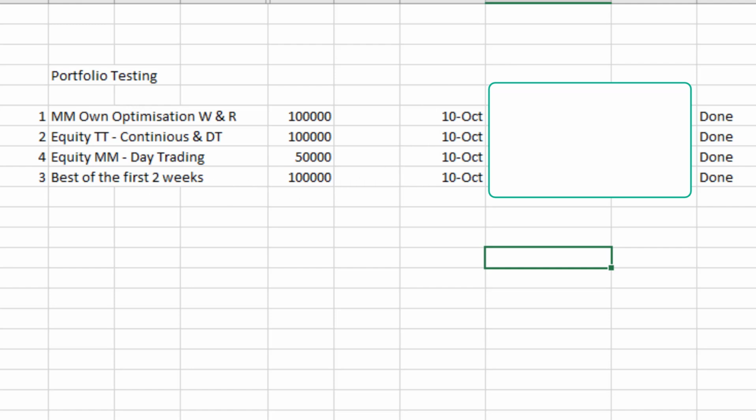So there we are. Then I've added a few more portfolios. One portfolio is one I've done some of my own optimization for, with with-the-trend and against-the-trend trades. I've created another portfolio of 10 settings that I want to test in that portfolio, and there we are. And so I am trading another 10 settings there.